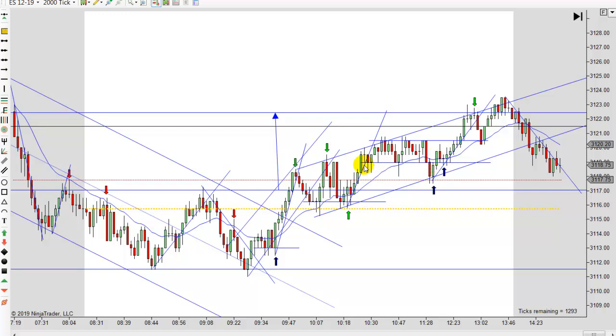Now you got enough room, plus you made that low, made one there, test it once, test it twice, test it again, a little failed break lower with multiple tests. I like that one. Again, the main reason I like this one without waiting on the high or low is the trend line, and we've already confirmed that trend line. This just further confirms it.